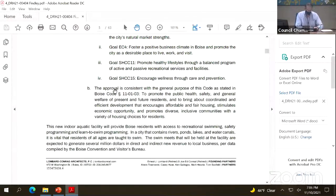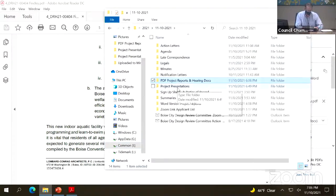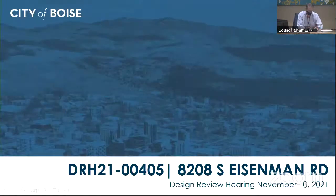Next item to be heard tonight is item number 5. It's DRH 21-00405. Location is 8208 South Eisenman Road for the construction of a new approximately 48,800 square foot industrial building with associated site improvements, located on a property in an M1D zone. And again, I'll turn this over to you, Caitlin.